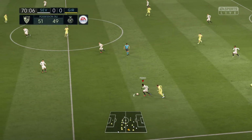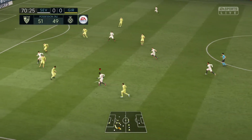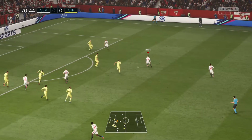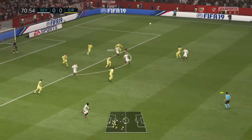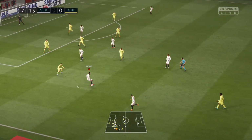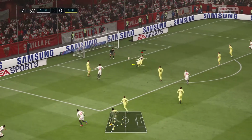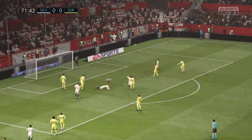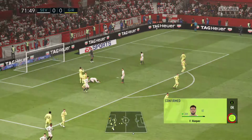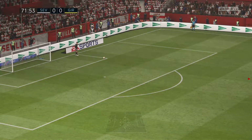And 20 minutes to go. Attacking now. Here's Munir. Well, he's cleared the danger. Promes. Well, this could be dangerous in a wide position. It's a difficult technique, and he didn't quite catch it. Yeah, fair play for taking it on. Takes a bit of confidence to do that. Sevilla ready to get a substitute on.